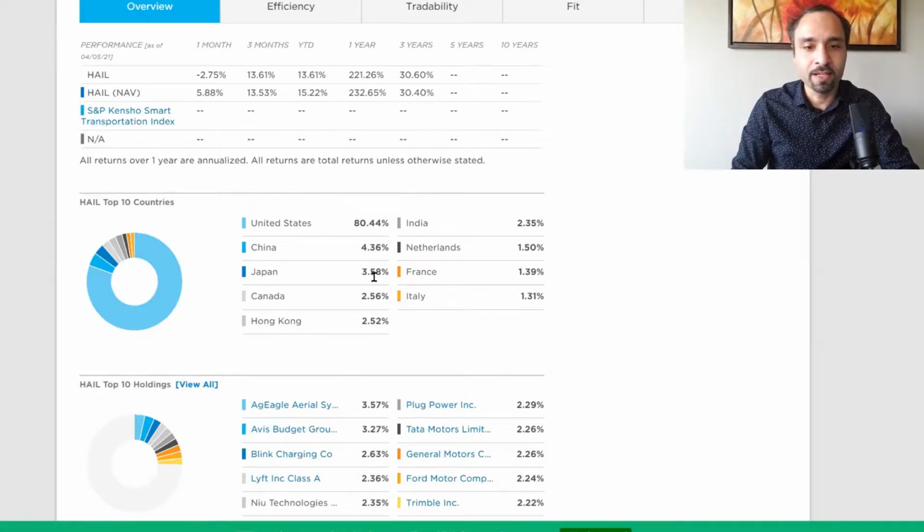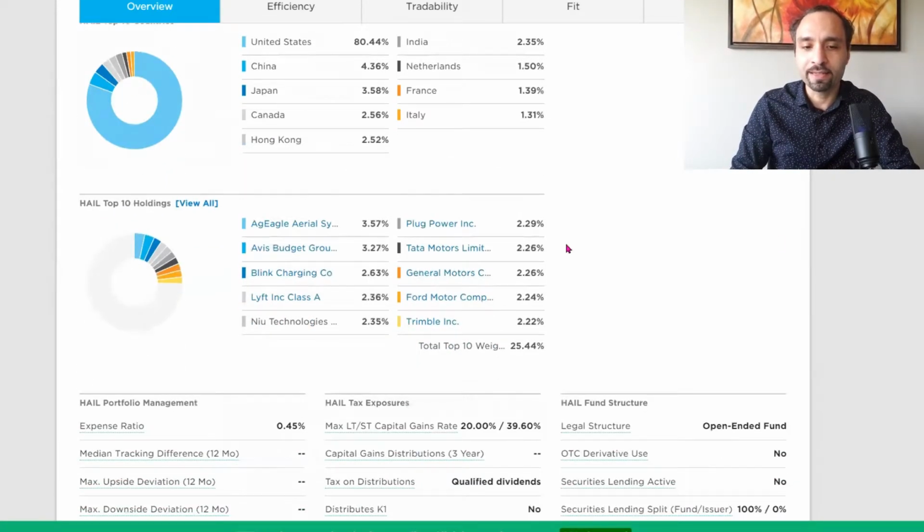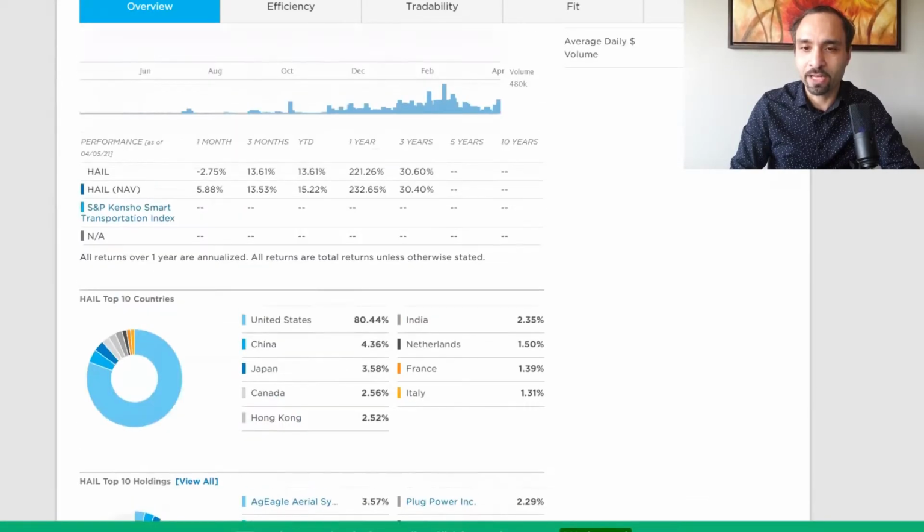In fact, we don't have even 10 countries, so it's all scattered through these 9 countries that you see on the list. And top 10 holdings, if you're looking at the list here, you're looking at companies such as AG Eagle, Aerial Systems, Avis Budget, Blink Charging, Lyft, NIU Technologies, Plug Power, Tata Motors, General Motors, Ford, and Trimble. These are the top 10 holdings for this ETF, HALE.